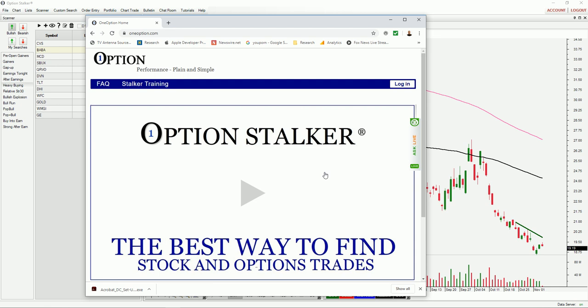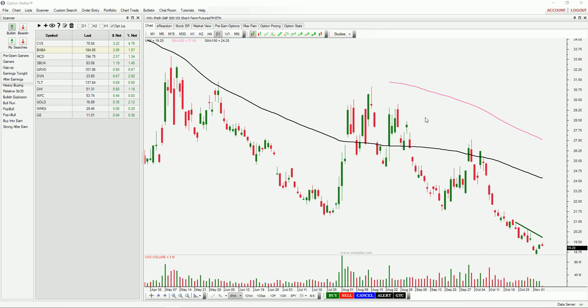Our picks have done really well. I'm going to show you the stocks that I'm going to be focusing on, but as the day unfolds, I'm going to be continuing to look for relative strength. That's what we trade. Heavy volume, relative strength, those are the keys right now. So let's see what we've got.